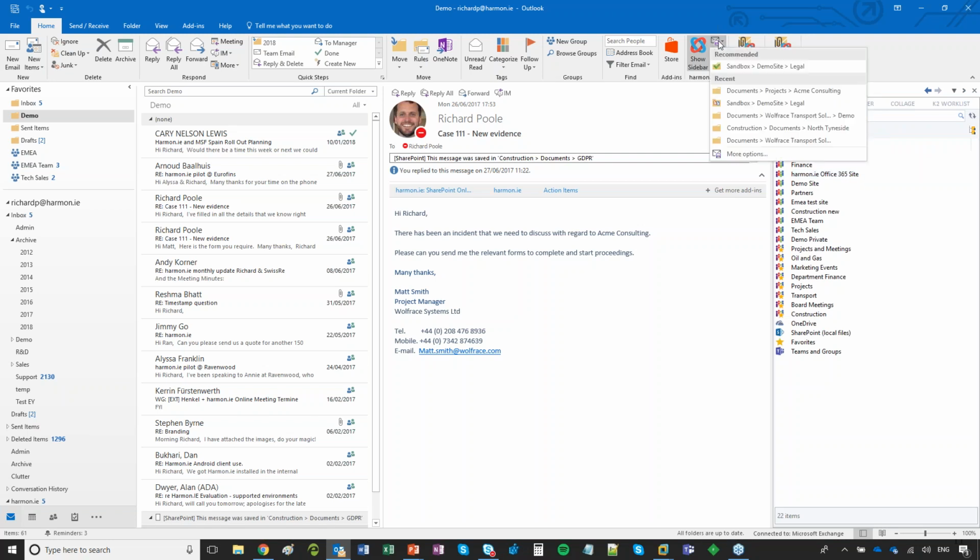So you can see that when I click on some of the ribbon controls that Harmony offers, it actually shows me the recent locations I've been using, like the location we just saved that to, or it can actually suggest locations based on what we call topics that have been identified by the email that you've selected. So being able to get that in an intuitive way and a concise way is really powerful.